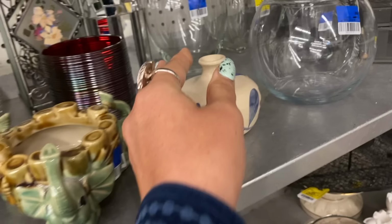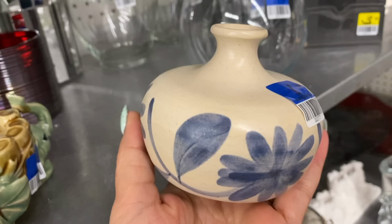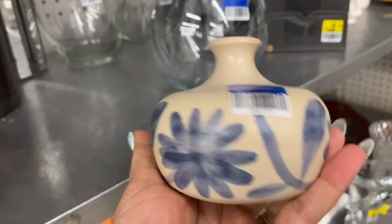I don't plan on getting a lot of pottery. I'm trying to limit the amount of breakables since I know I'm going to be bringing home a lot of brass items, but it's really pretty and it's only $1.99 and I'm just going to get it because I think it's really pretty and I love it.